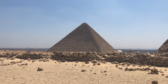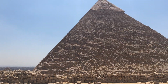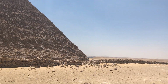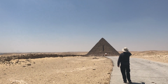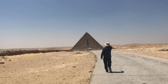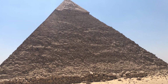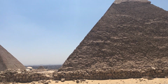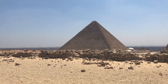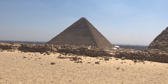So straight ahead, that's the Great Pyramid or the Khufu Pyramid. This is Khafre. So it still has the casing stones on the top. And then we've got Menkaure. It has some casing stones on the bottom. Menkaure is closed, so we're not going to be able to go in. But we are going to get in to see the Khafre. And then later on tonight, we're getting a private viewing of the Khufu Pyramid in all three chambers. Tourists only get to one chamber, but we're going in all three.